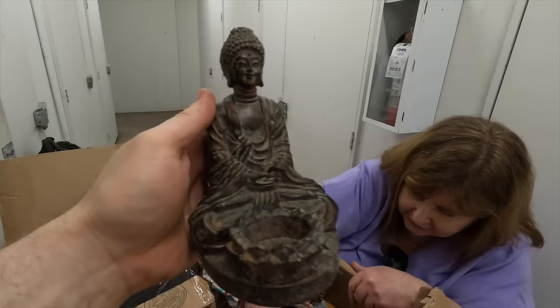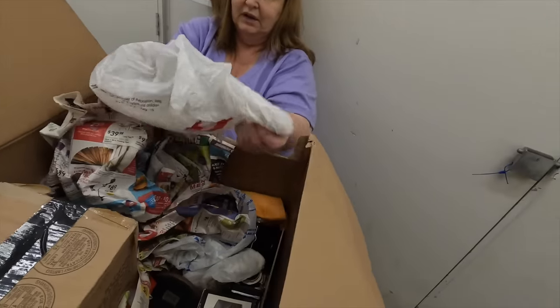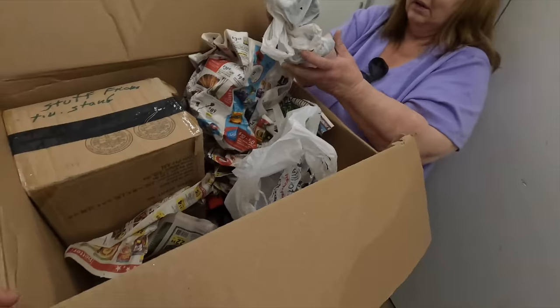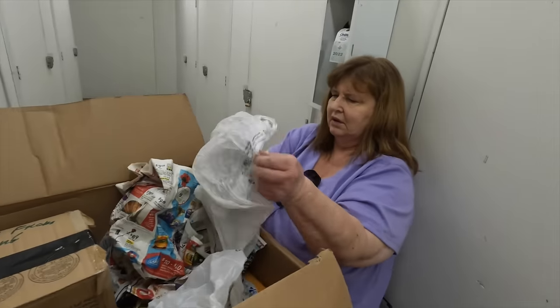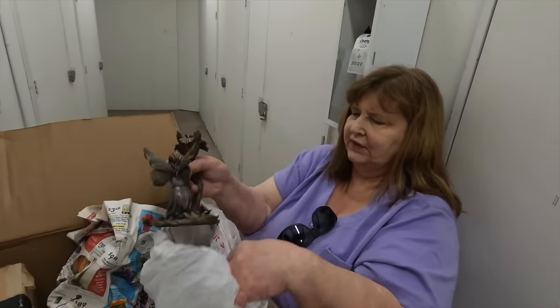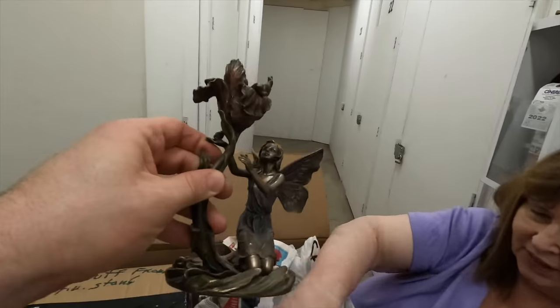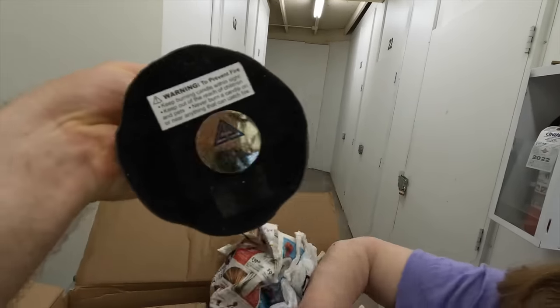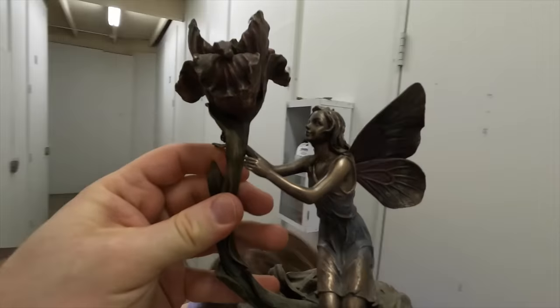Yep. Oh, man, these are... Okay, I got the cat over here. A lot of breakables. Dragon? I think this might be a dragon. Could be. No, it's an angel. It's an angel, with candle holder. Oh, that is beautiful, though. I love it. It's metal, guys. This is metal. Yeah. Made in California. Wow, look at this thing.